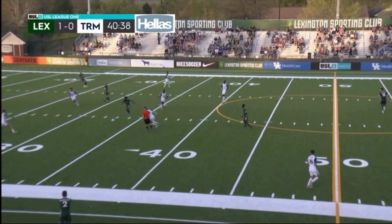Soccer is a game entirely of space, and knowing how to best attack the spaces given to you is what separates this level of soccer from the top levels of the game, or even like the MLS.